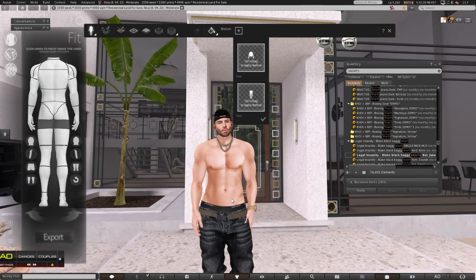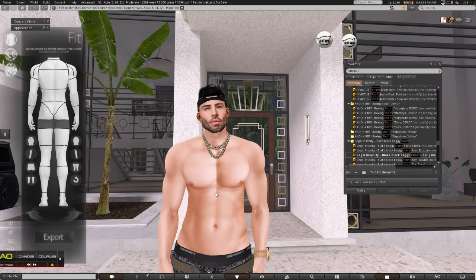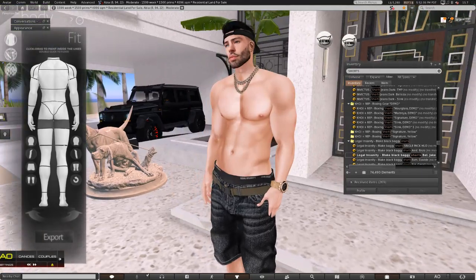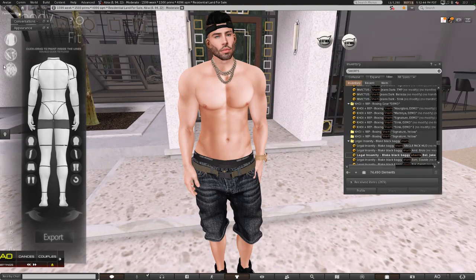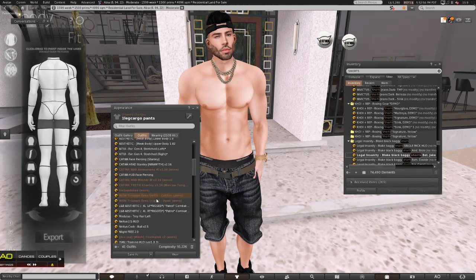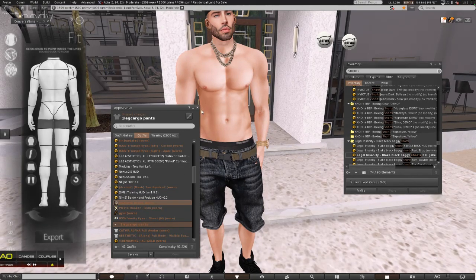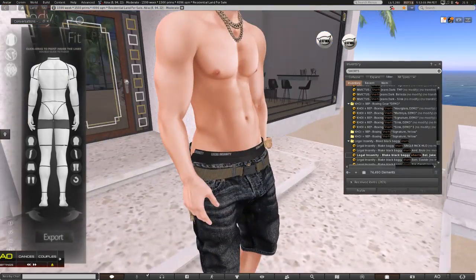I have discovered that if you play around, let me just take this HUD off. If you play around with the body fat slider on this body, it kind of plays around with how the clothes fit you. So for example, let me see if I can recreate this. Let me go ahead and just put on my original shape. Ignore my really awful names for my outfits.